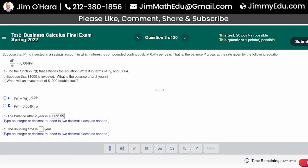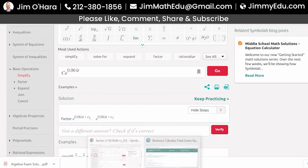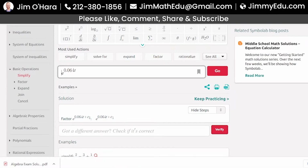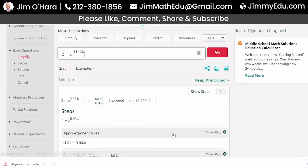The doubling time is the doubling time. So 2 is this, 10.83.